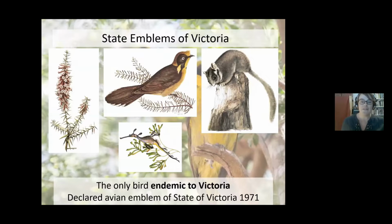By 1971, the Helmeted Honeyeater was declared the state emblem of Victoria, the avian or the bird state emblem of Victoria. And one of the reasons for this, not just because it had declined so significantly, but it's also the only bird in Victoria that only occurs in Victoria. So it was nominated as the bird emblem of Victoria.